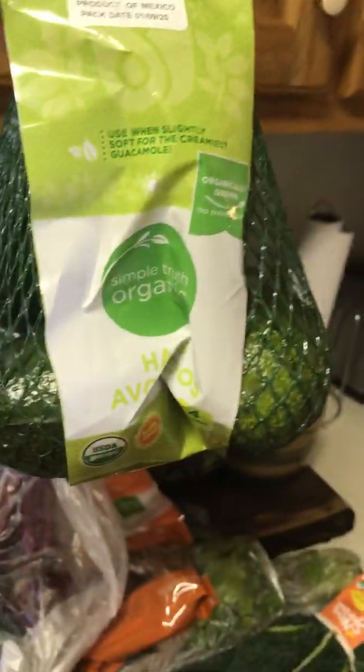And we've got some organic avocados. I try to never be without avocados. They're a great source of healthy fat, and they're easy to use. We've got some snacking tomatoes, organic strawberries. This is something I'll show you guys, organic Roma tomatoes.